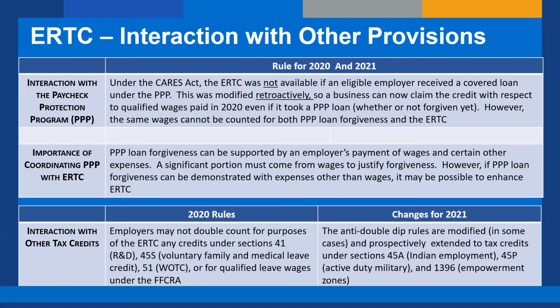But to the extent that the employer can get its entire PPP loan forgiven anyway, by relying on items other than wages, things like rent, mortgage, and other expenses that are allowed, that will open up additional wages for the ERTC. That process, though, is complicated by the fact that to maximize PPP loan forgiveness, you must have a certain percentage of the cost used to justify forgiveness coming from wages you paid.